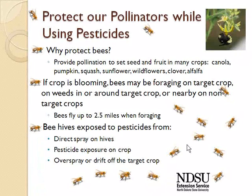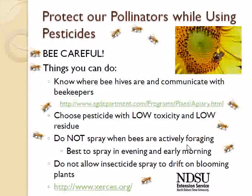But if you're planning to spray and your crop is flowering, you should always be aware of where the hives are in your area. Bees can fly quite a distance, over 2.5 miles, when they're foraging for food. And they can be exposed to pesticides either directly, from a mishap where the hive gets sprayed, or when they're foraging in the crop, or from drift off the crop to non-target plants like weeds in the ditch that might be blooming. So we need to be very careful to protect our pollinators.